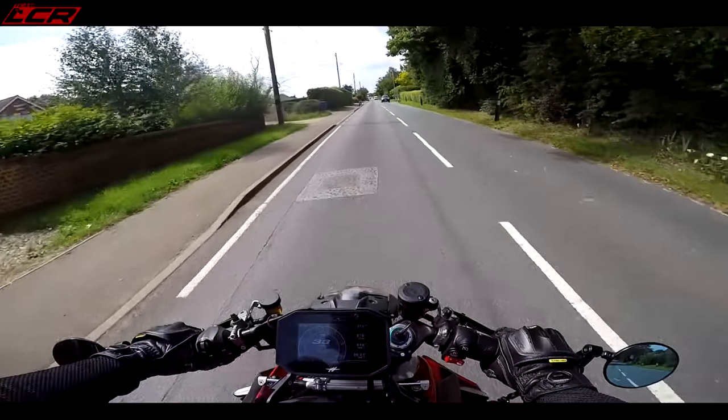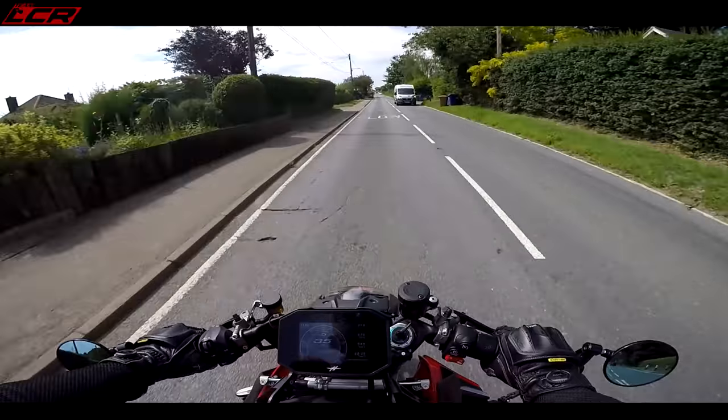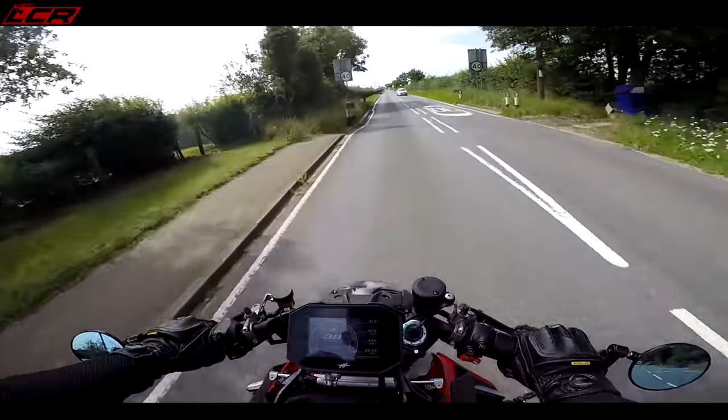It's in sport mode. I think all it has is sport, rain or race. A bit like the Tuono, you know, it's no denying what this bike is all about. But just through the town there, that felt very nice.